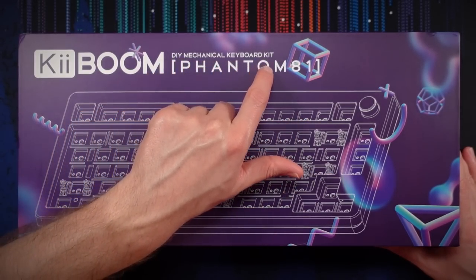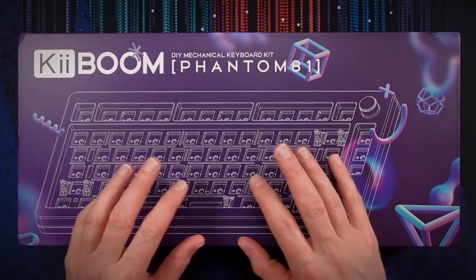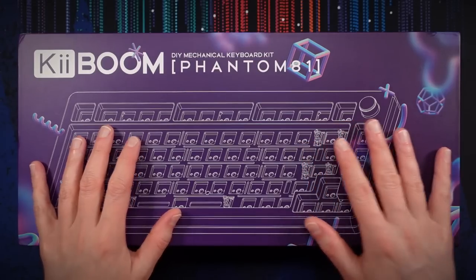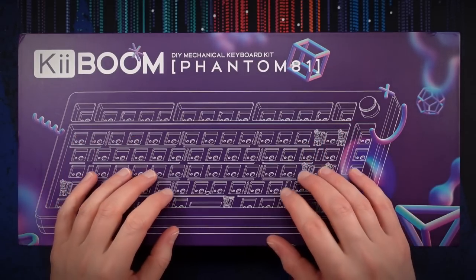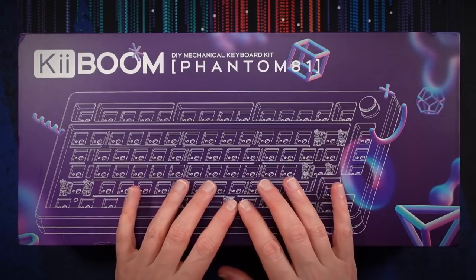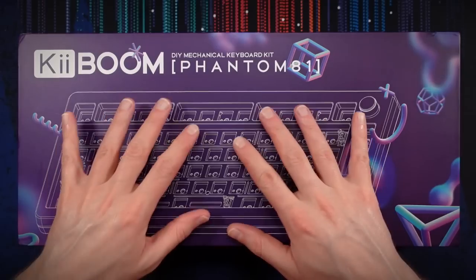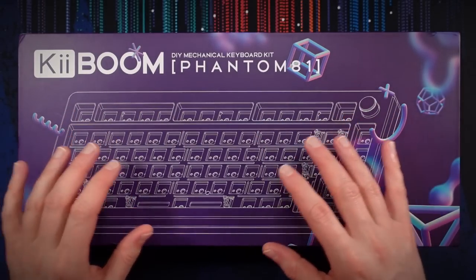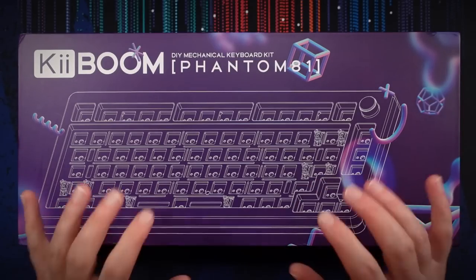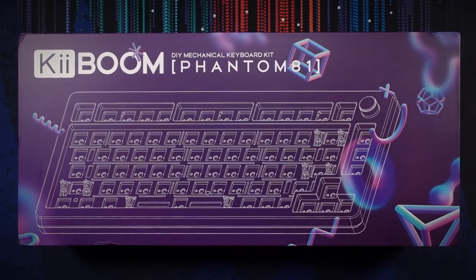DIY mechanical keyboard kit, it says, which is interesting because kit implies that you might be assembling it, but to the best of my knowledge, it does come fully assembled. Although interestingly, the image on the front here does show just a bare bones kit. So maybe KiiBOOM sells the bare bones kit as well and then uses the same box for both the pre-built and the bare bones. I'm not sure. Nevertheless, we've got, like I said, I believe, a pre-built version in here.